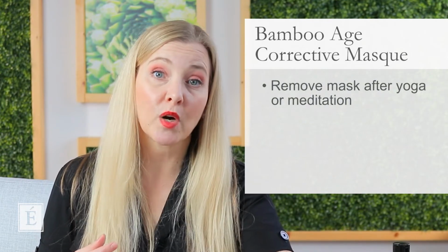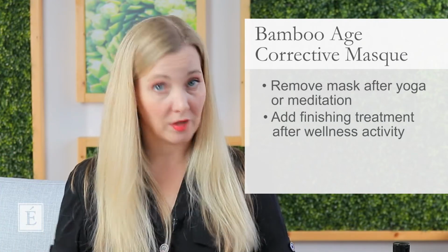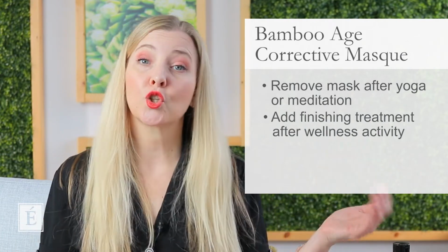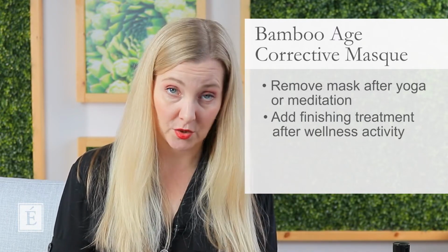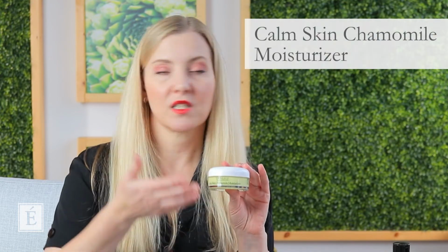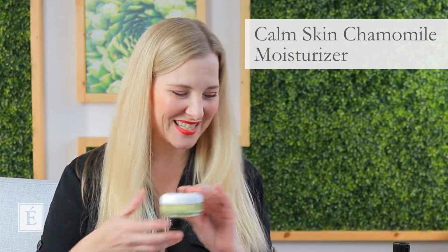And then after the removal process, you would do your finishing treatments as you finish your wellness activity of your choice. You could go back to using one of the toners, the hydrating mist or the chamomile soothing tonic, and then you could finish with your favorite moisturizer. I've pulled out the Calm Skin Chamomile moisturizer here just because it follows the theme, calming, right, and soothing to the skin.